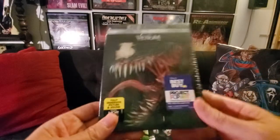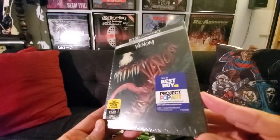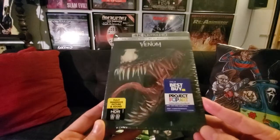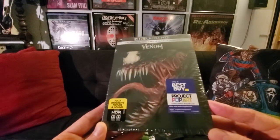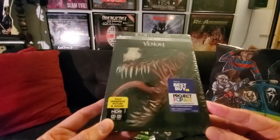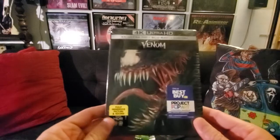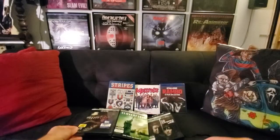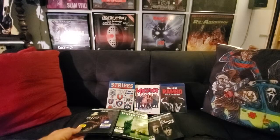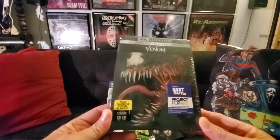First one up is definitely a double dip, but I really wanted the steelbook. It's the 4K Best Buy edition of Venom. And this was another one that was $14.99 one day, back to $35 the next, then it went back down. My Best Buy didn't have this, so we ordered it, and it came in pretty unscathed. Like I said, it's a double dip, but for $14.99 for a really awesome steelbook that I originally wanted, I'm glad I picked it up. I actually picked up Venom last Black Friday for like, I don't know, $7, just the regular 4K edition without the slip.